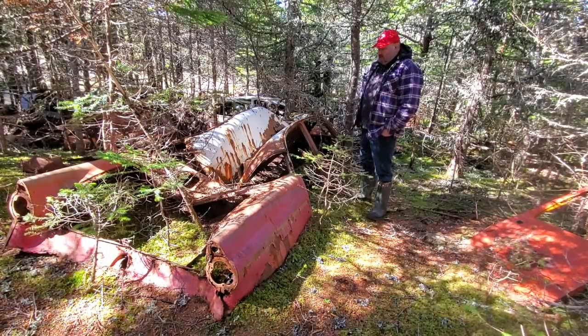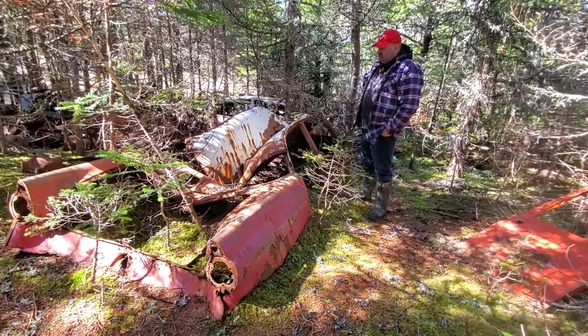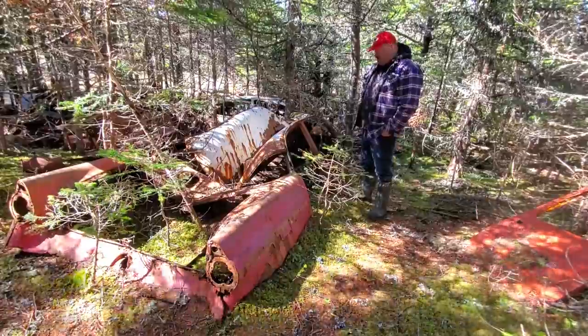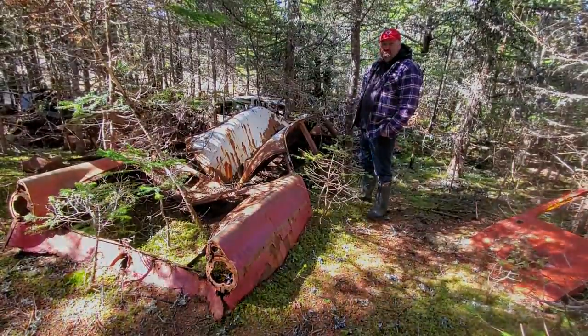It's springtime here now, and it's a good time as ever to go for a little stroll in the woods. Not going fishing, not going hunting moose or rabbits. I'm going hunting old iron. Stick around.